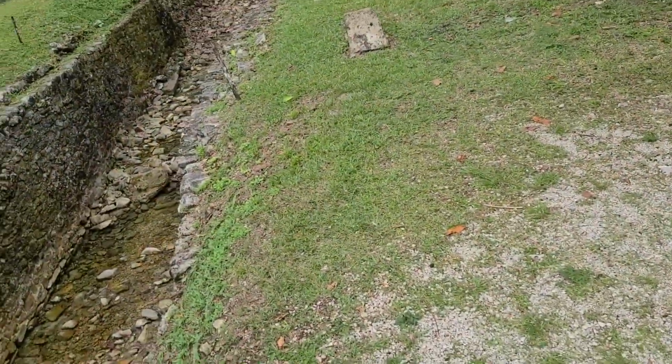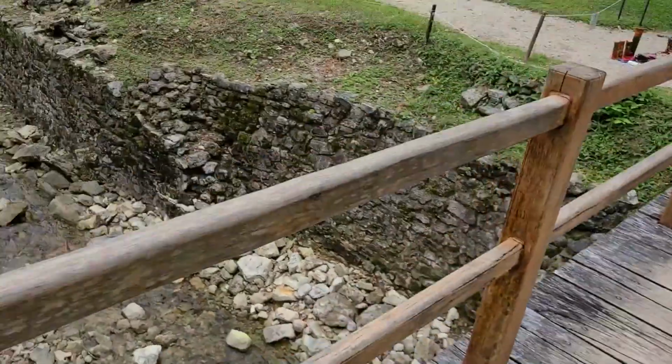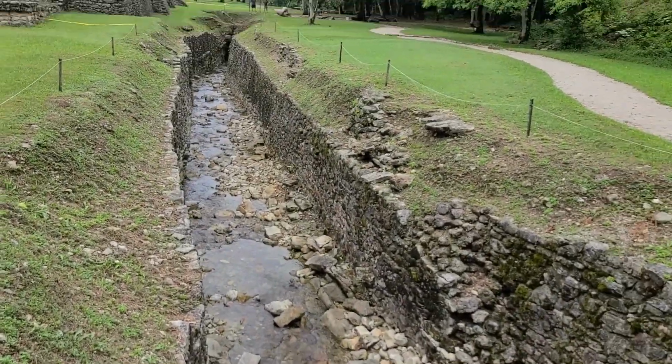This is an ancient, man-made river that they would use to get water into the city.